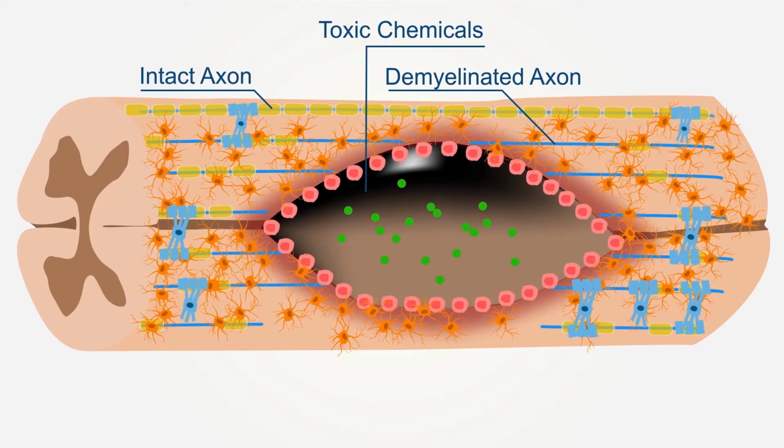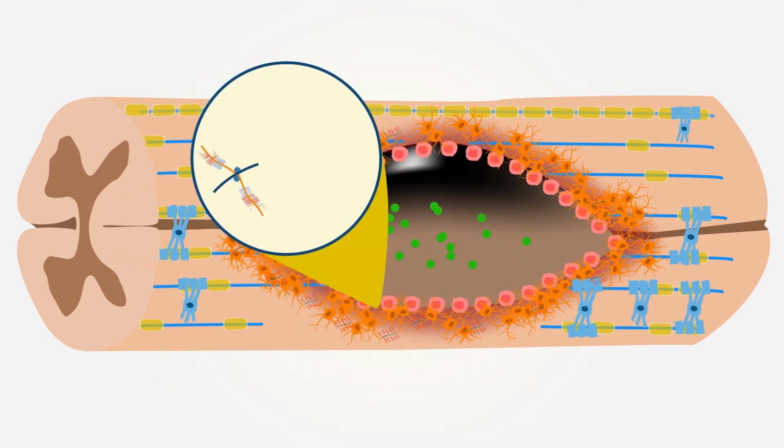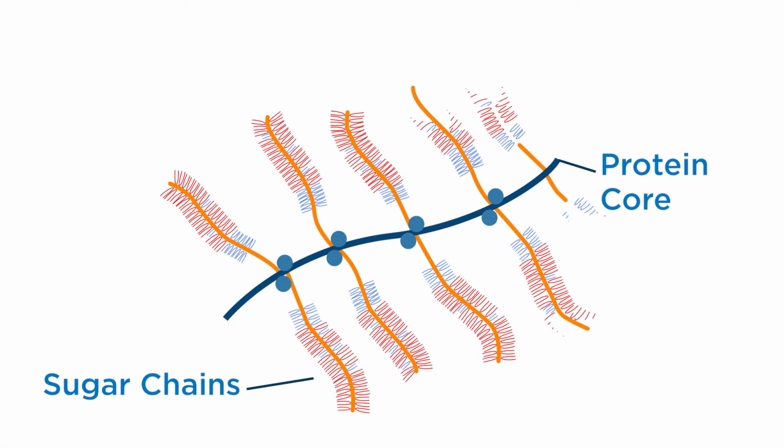Recall the secondary damage following a spinal cord injury and how it triggers the formation of the glial scar. Astrocytes are not the only cells making the glial scar. Molecules called chondroitin sulfate proteoglycans also surround the site of injury and prevent nerves from growing past that point. These proteoglycans contain sugar chains branching from their protein core.